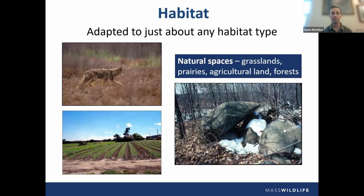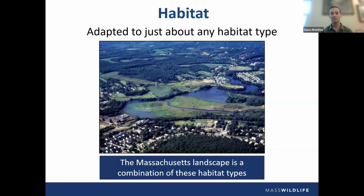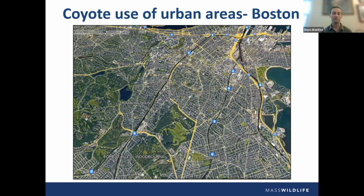Because they can exploit such a wide variety of foods, they can use a variety of habitat types: natural grasslands and shrubby areas, which was their native range, agricultural areas, or the forests and wetlands that make up our natural communities in Massachusetts. Again, because of the human-associated foods, they can also adapt and heavily utilize suburban and urban areas as well. And because the landscape of Massachusetts and much of the rest of the eastern United States is made up of a variety of these habitat types, wetlands, forest patches, suburban areas, agricultural areas, urban areas that all provide a variety of food sources, the eastern United States is a very rich environment for coyotes to survive and thrive in, which is why they can live at such high densities here, including in urban places like Boston.